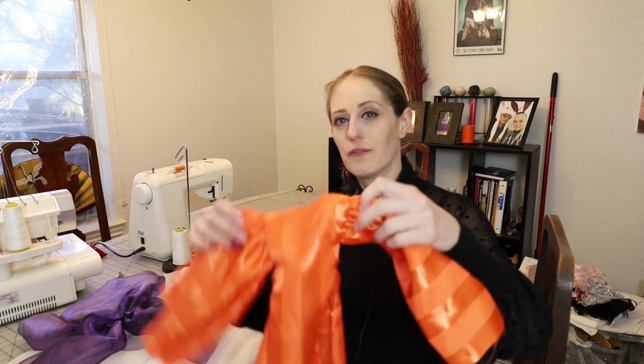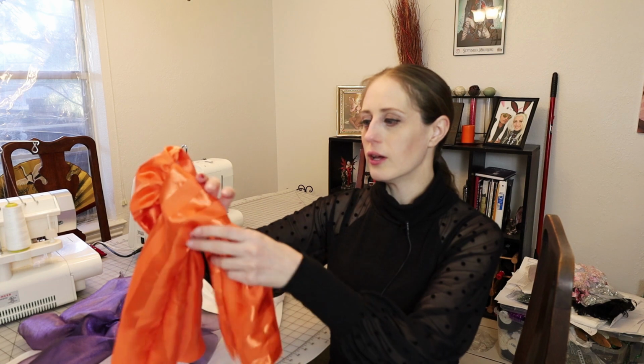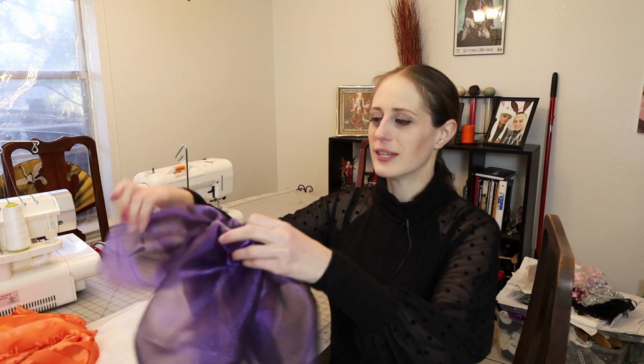So I tried first, look how adorable this is. This is actually leftover fabric from my Halloween dress. I tried this idea of patterning using more of the Elizabethan, like English Tudor kind of smock. I did like it quite well, but in the end, I decided I'm gonna also try the more German style, and this is organza, so it's like really crazy.